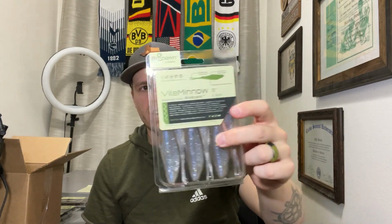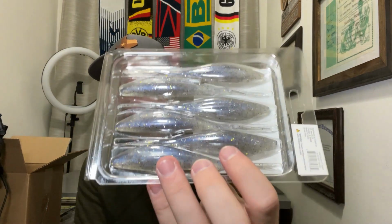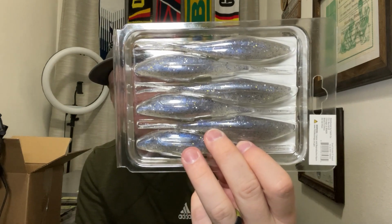However, the thing I like about this Vile Minnow compared to other flukes that I've seen is that, I don't know if you can tell from the packaging there, they're a little bit beefier. So the body of the minnow has a little more bulk to it, and then it still tapers off into this really nice forked tail, just like any other fluke.